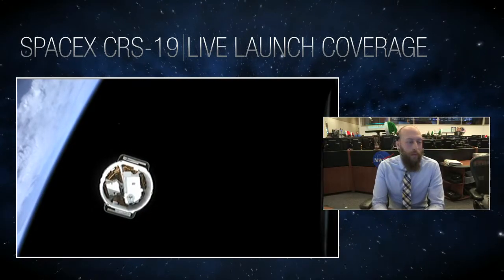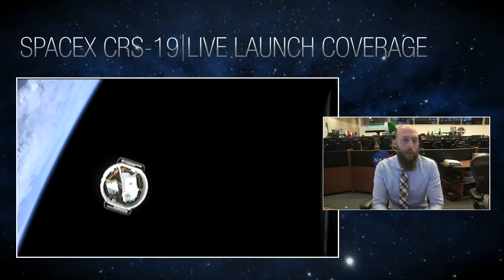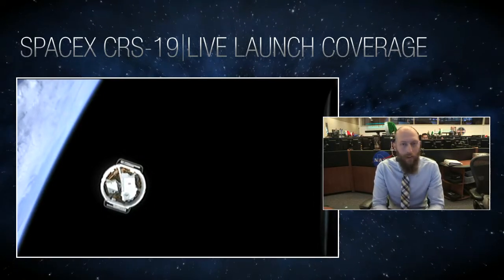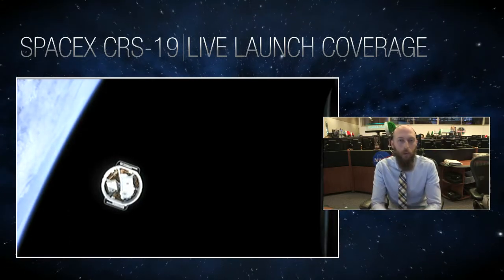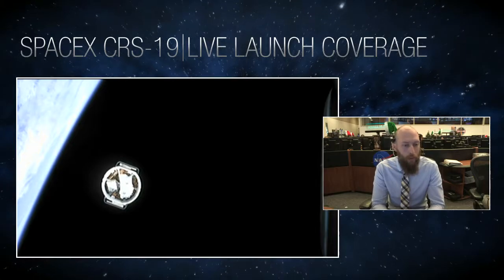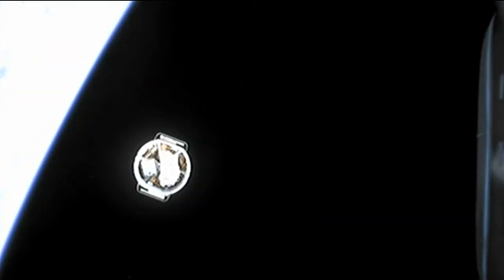Hey, thank you very much, Andy. Great to see Dragon in orbit. Really cool, as always, to see that first stage touch back down on the drone ship. So as he mentioned, Dragon now flying free. You're actually getting a really cool view inside the trunk of Dragon where there's two external payloads. These are payloads that are already exposed to the vacuum of space.